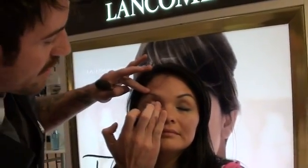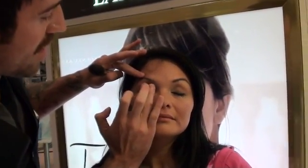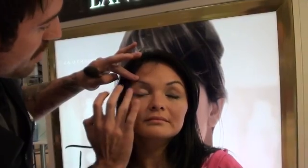You want to make sure the lid stays on at home because you don't want it to dry out. It can last you over a year. You just put your finger right through there, and make sure your fingers are clean and stored. Close your eye, and you're going to get rid of any discoloration, redness, stains. And the best part about this, it's waterproof and crease proof.